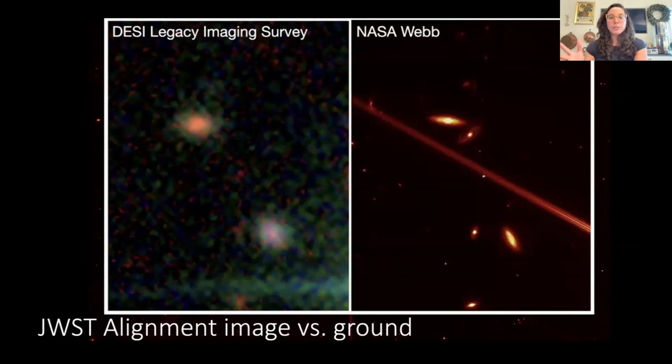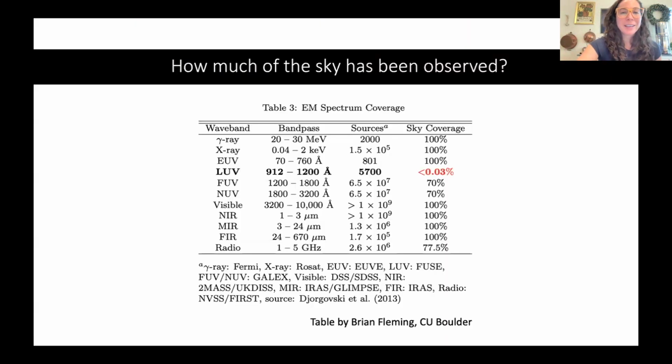So telescopes in space are great, both from a resolution standpoint and from a wavelength coverage standpoint. And one of the axes that I grind in my professional time is that I feel like the UV is this completely undervalued part of astronomy. You might think, okay, we've been observing the sky for a really long time. We should have covered all of the sky in every bandpass, at least looked at it one time. And that's actually not true in the ultraviolet.